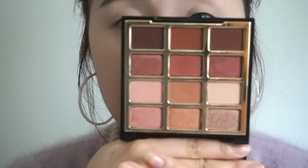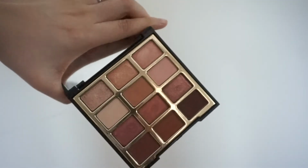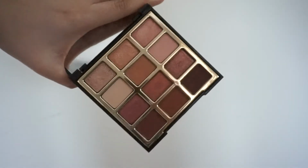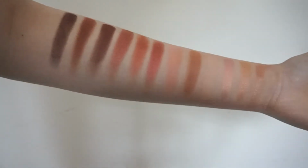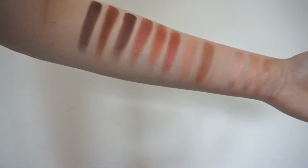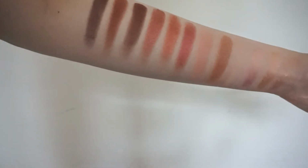It looks like this inside. It's a really warm tone palette. I really do like it because most of the shades here blend out really well. And also the colors are really what I'll use. There's no shade in here that's like, oh my gosh, I don't know how I feel about this shade, kind of shade.